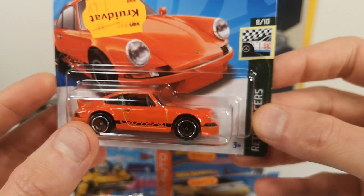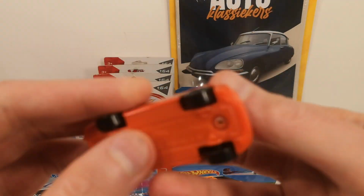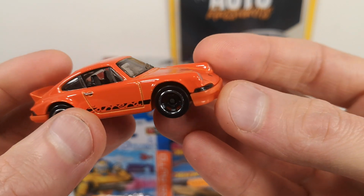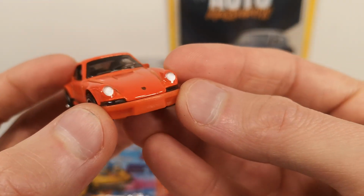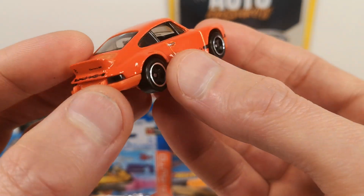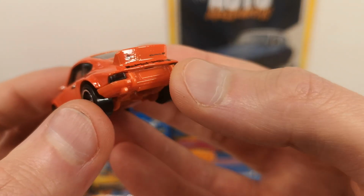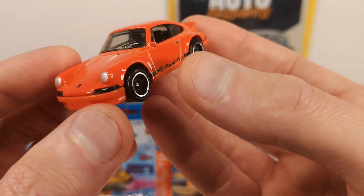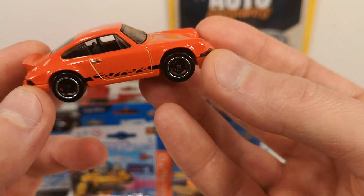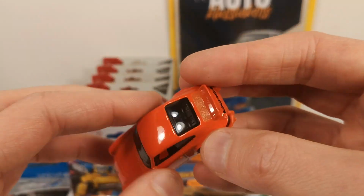Porsche 911 Carrera RS 2.7 liter in orange, previously in white. It's got an orange base that they try to match the body color. Plastic inserts or part of the window piece for the indicators in the front there and the taillights. Nicely tampoed, even the 75 for 75 years of Porsche side deco, and then the front deco. So yeah, that's basically four tampo sides. That's nice. Sweet.